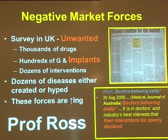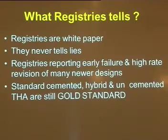And dozens of diseases are either created or hyped to sell the drug and make money. These forces are increasing, like politics in our society. One person can say this is a very good design, another says no, this is not good. So it is the registry, which never tells a lie. So we have to follow the registry.